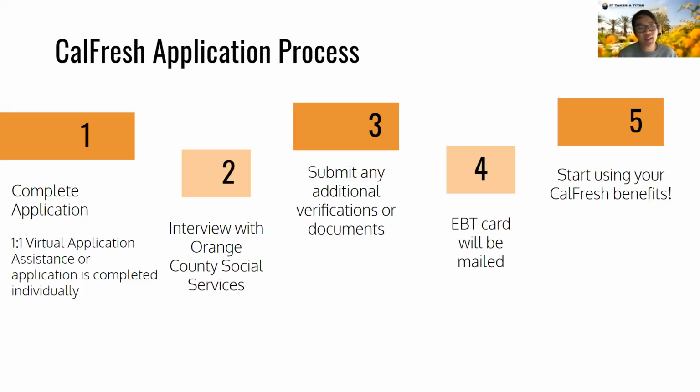Then the second step, you'll have your interview with Orange County Social Services. Primarily, they are being done by phone call due to COVID-19. And then at that meeting, they will tell you to submit any additional verifications or documents. And then step 4, your EBT card will be mailed. And then step 5, you can start using your CalFresh benefits, which is always the fun part.